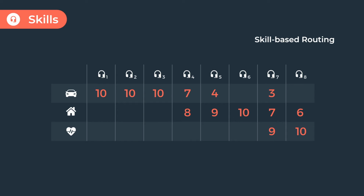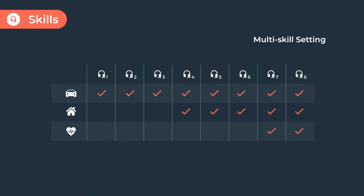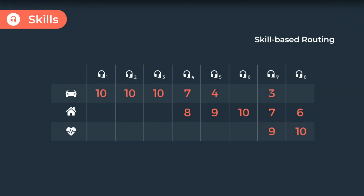Just to make the situation even more interesting, let's say we receive another life insurance call. What will happen? With multi-skill setting, we'll have a second caller waiting in the queue, but with skill-based routing, the 5th call will be routed to agent 7 who can immediately answer the call. So instead of 2 already frustrated callers waiting in the queue, all calls are answered in time with skill-based routing.